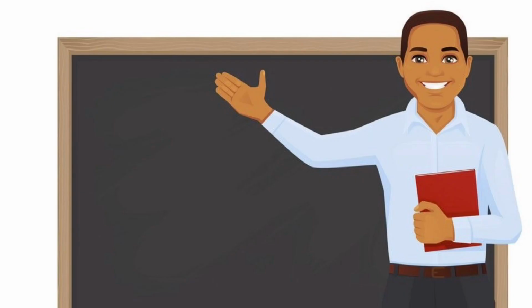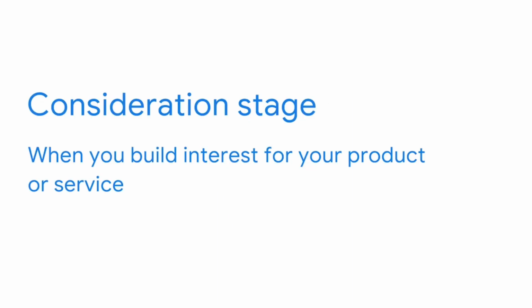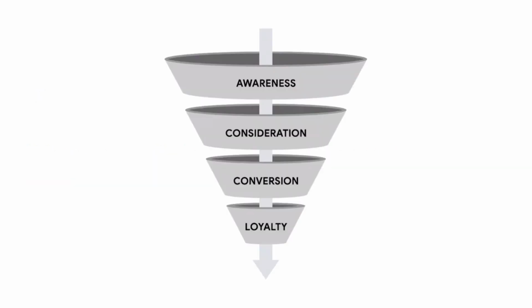Okay, you now have potential customers aware of the brand and what it provides. However, they aren't ready to purchase yet. Now, what do you do next? You build consideration. In the consideration stage of the marketing funnel, you build interest for your product or service. The potential customer already knows about the product or service, and now they're ready to learn more.